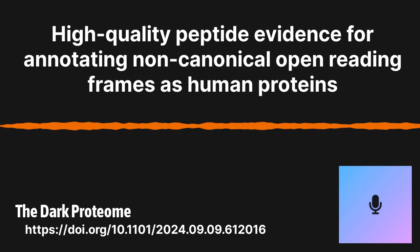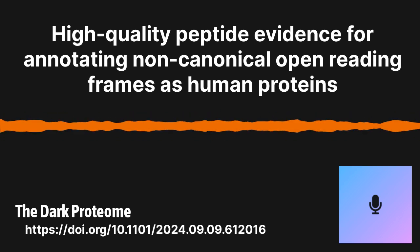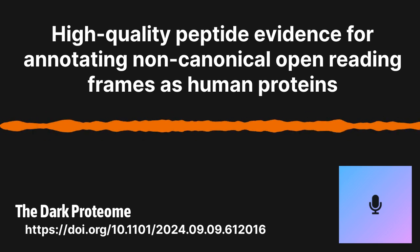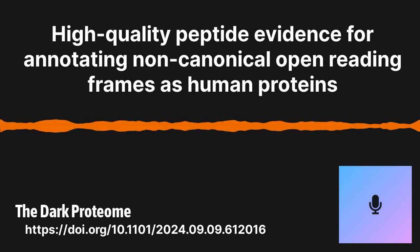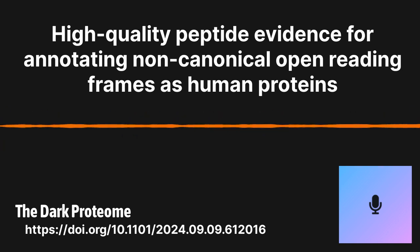Go ahead. Conventional proteomics is like taking apart a complex machine and carefully analyzing each component. Got it. Scientists break down proteins using enzymes and then study the resulting fragments to identify them. But this method only found evidence for a tiny fraction of the NCORFs actually being translated into proteins. So conventional proteomics wasn't quite cutting it for these tiny proteins. Exactly. That's where immunopeptidomics comes in.